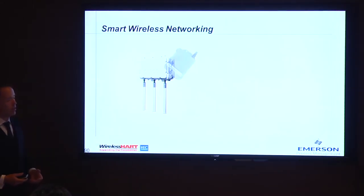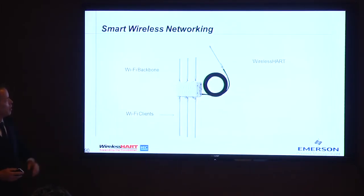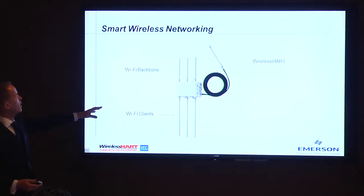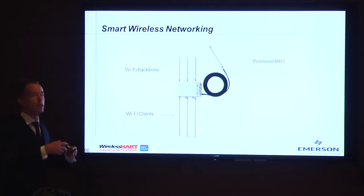At Cisco and Emerson, we have really collaborated. We came up with this device, which is called the 1552WU, which actually has Wi-Fi and WirelessHART in the same unified box.